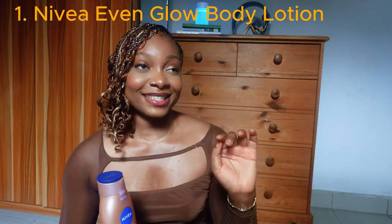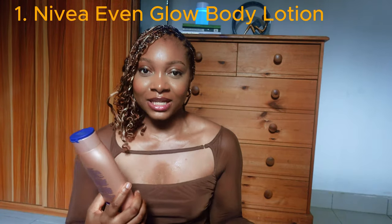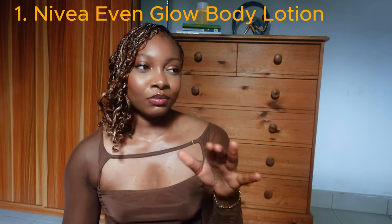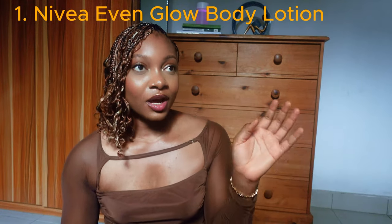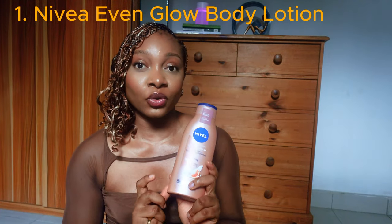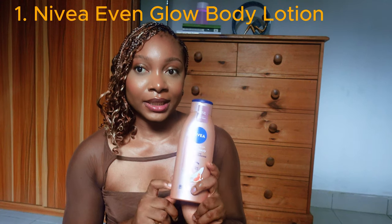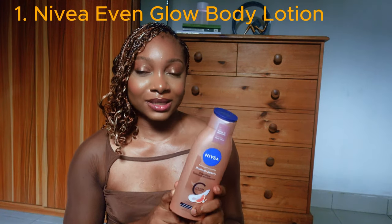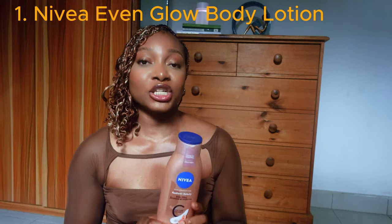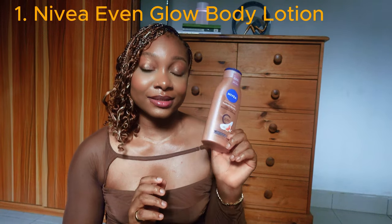Yes, it's nice that I would feel like my skin is moisturized, but I also want my skin to be visibly moisturized. So feeling moisturized is one thing, but visibly moisturizing is another thing, and this does not give me that. I noticed that when I was using this, I needed to go in with body oils again to coat my skin and to help the product last longer on my skin. So if you're someone that has dry skin, I think you should look out for that.